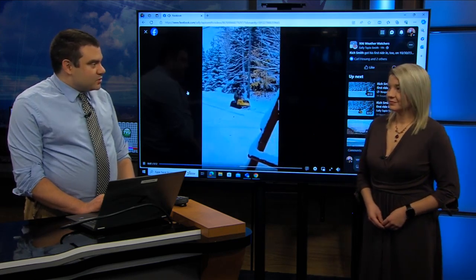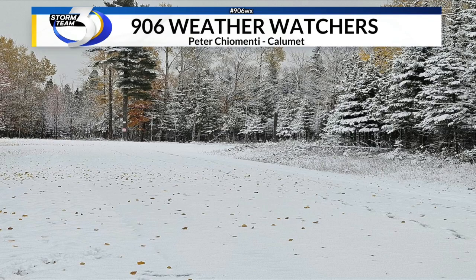Now we're going to take Max One and show you some other weather photos today. Peter in the Copper Country sent this into our 906 Weather Watcher photo group, and you can see just some beautiful snow hanging on the trees there, and also the last of the fall color around the Calumet area. Thanks, Peter, for sending that in.